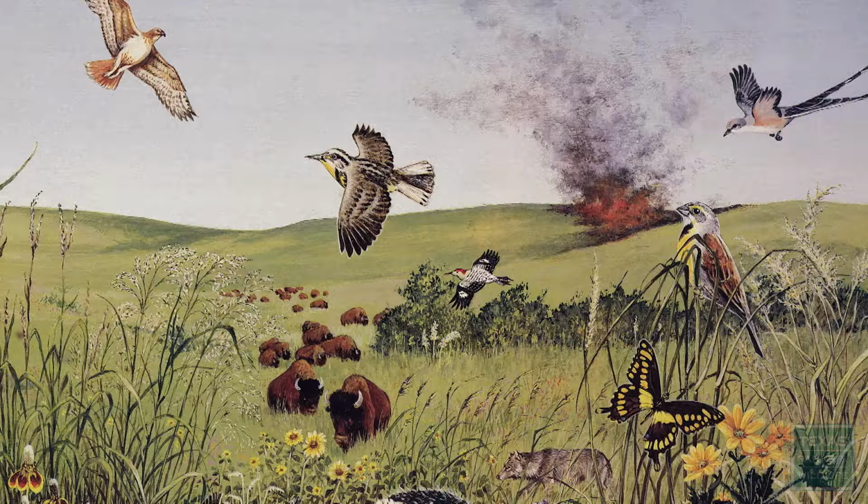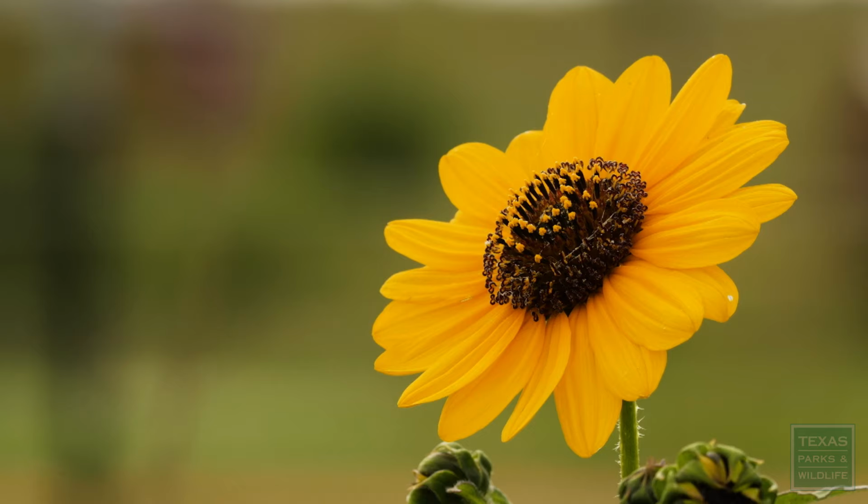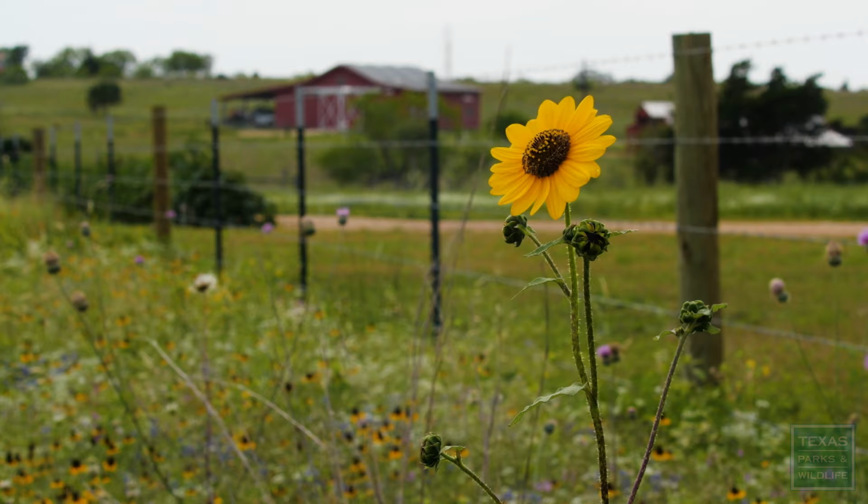Bison and fire were the two primary disturbances on this landscape for some 20,000 years. That's what I'm trying to mimic. My neighbor, who has about 50 acres next door, was leasing it to somebody for grazing, and they were using it too much. So I called him up one day and said, would you lease me your land? And he said, but you don't have any cows. And I said, well, I'll get some.